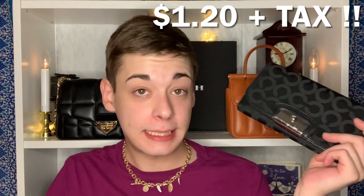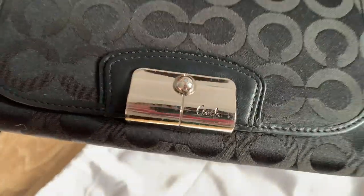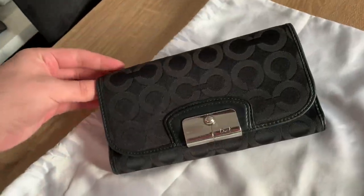And lastly, for Coach small leather goods, wallets or canvas items or whatever, we have a Coach wallet, a long wallet that you are gonna gag, and I mean gag hard on my Eleganza extravaganza when you figure out how much I paid for this. Let you guess. Did you guess $1.20? Because if you did, you were correct. $1.20 for this beautiful Coach wallet.